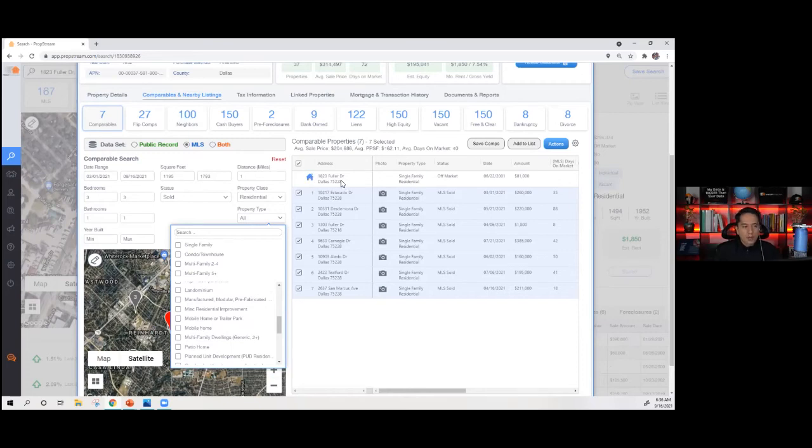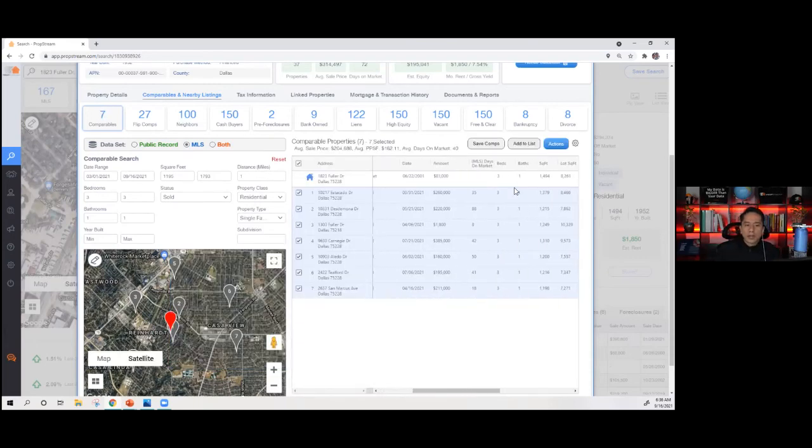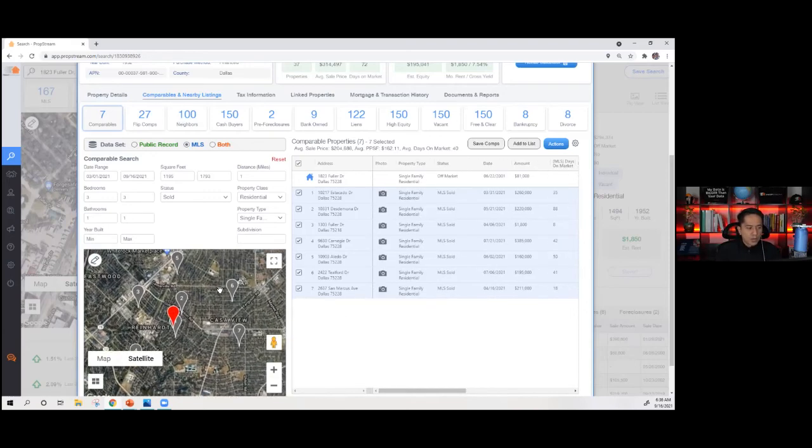This is our subject property here. So I want residential single family. And now here are my results around my subject property. So subject property is red. Here are the comps. I now see the addresses, the property type, the data that I was using, right? The status, the date that it sold, the amount.